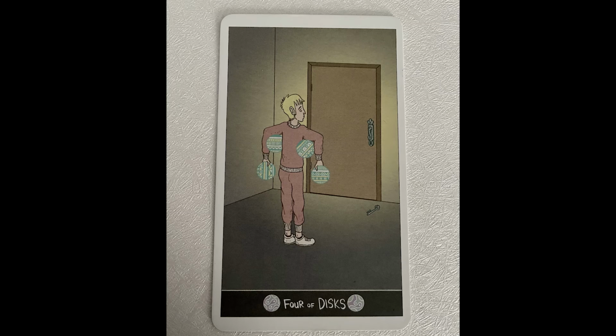Finally, we have the Four of Discs. The figure's hands are full of things that they hold most dear, but because of that, they're not able to pick up the key to the locked door and move forward. So they're clinging to that past. I think this is really great imagery for the Four of Pentacles.